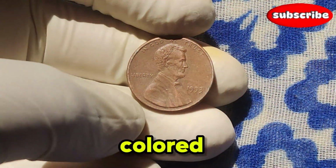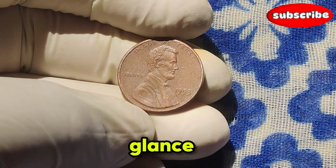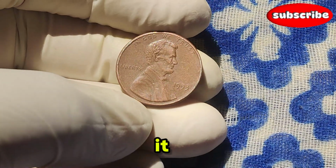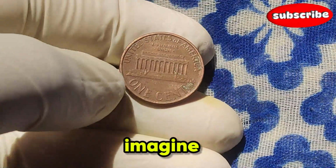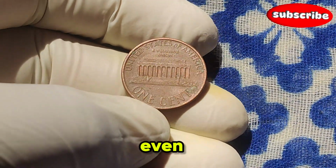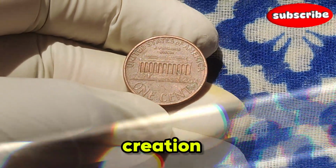A small copper-colored coin sits quietly in the palm of a hand. Most people would glance at it and immediately dismiss it as nothing more than a single cent. It might be tossed into a jar, dropped into a vending machine, or forgotten in the corner of a wallet. Yet imagine if that same ordinary coin could secretly be worth hundreds, thousands, or even tens of thousands of dollars because of a tiny mistake that happened during its creation.